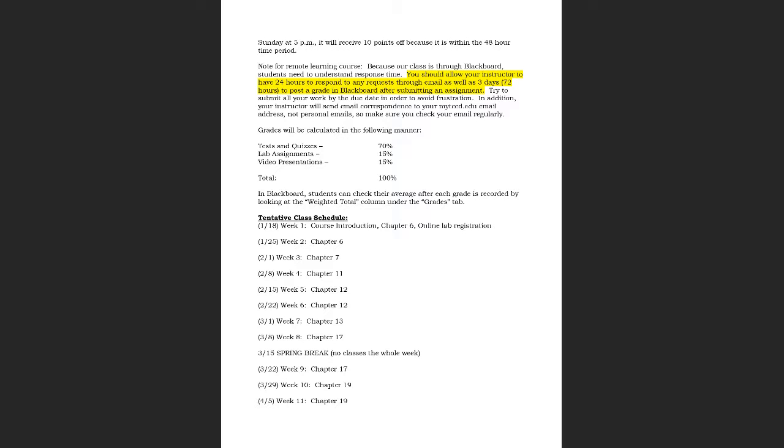And grades, when you submit an assignment, you should expect 3 days for me to grade that and post it in Blackboard. Okay. So I know some of you are like, well, I want to know what my grade is. You have to wait at least 3 days. Sometimes I can grade it in one day, but sometimes it takes longer.